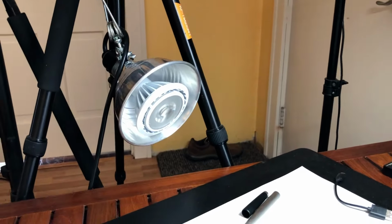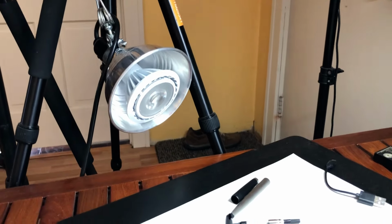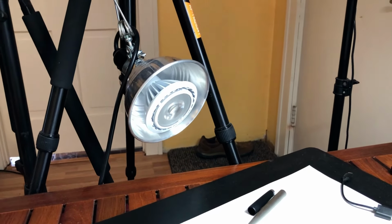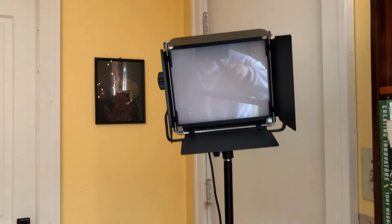But they work. The only thing I think I could do better is put some sort of diffuser over them, like an old sheet or something. You know, it's LED lights. It's not like they're going to get too hot. So something I'm thinking about for the future, especially, you know, you look at these lights, they have a diffuser on them, so why not? Just a quick look at a few other things.